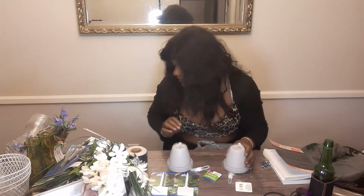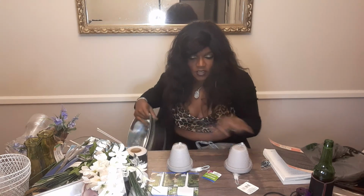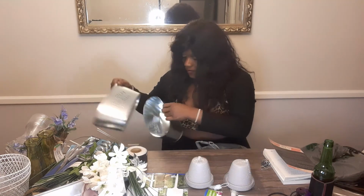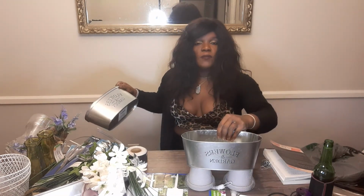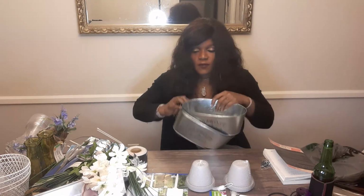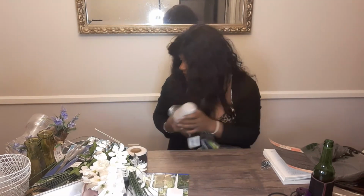For instance, if I wanted this to be something, I could do like that, and then glue that on top if I want. Not like that, but add some feet to, once again, play with the height. I want to play with the height of my stuff. So I tried to get a lot of stuff that I could stack on top of each other that would be sturdy enough to hold.